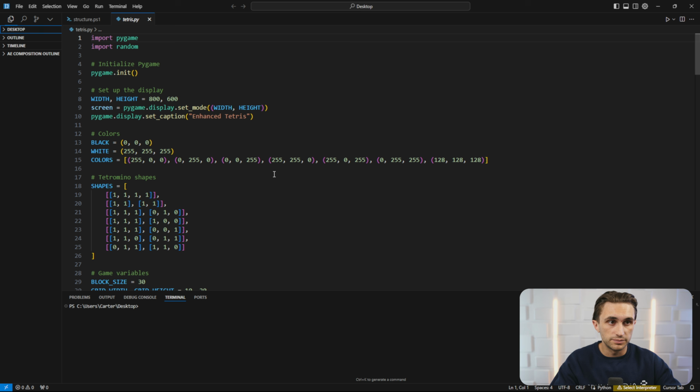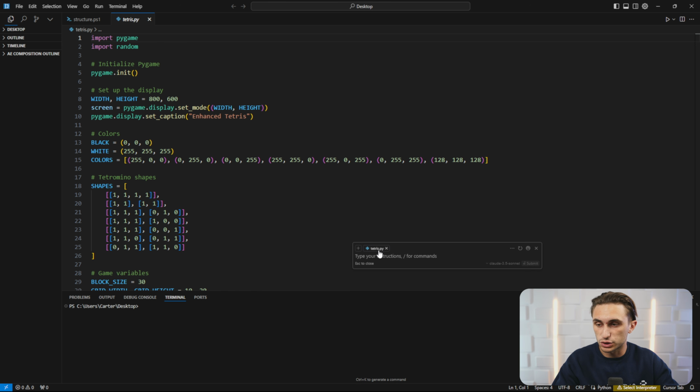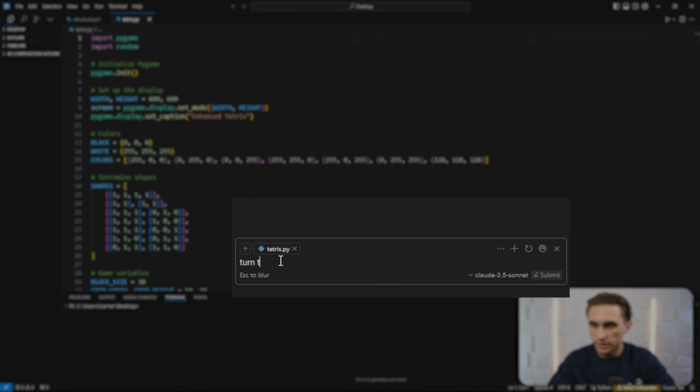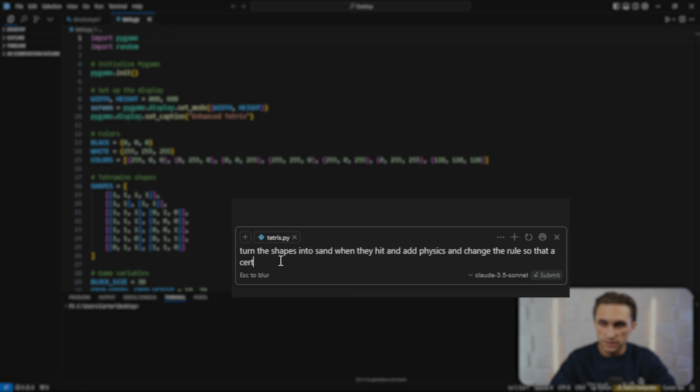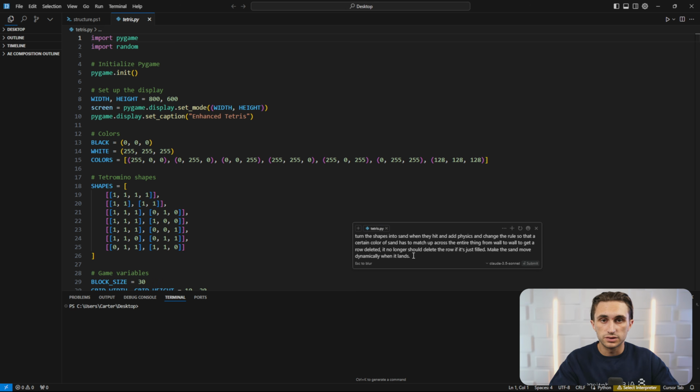I'm just going to open up Cursor for myself, and here I have Tetris within Cursor. If I hit Command K, I now get this text bar right here that is interacting with tetris.py. So I tell it: turn the shapes into sand when they hit and add physics, and change the rule so that a certain color of sand has to match up across the entire thing from wall to wall to get a row deleted. It no longer should delete the row if it's just filled. Make the sand move dynamically when it lands. I've seen this version of Tetris, where it basically turns the shapes into sand when they land. They call it Sandtris, I guess. There's a lot of different iterations of it.